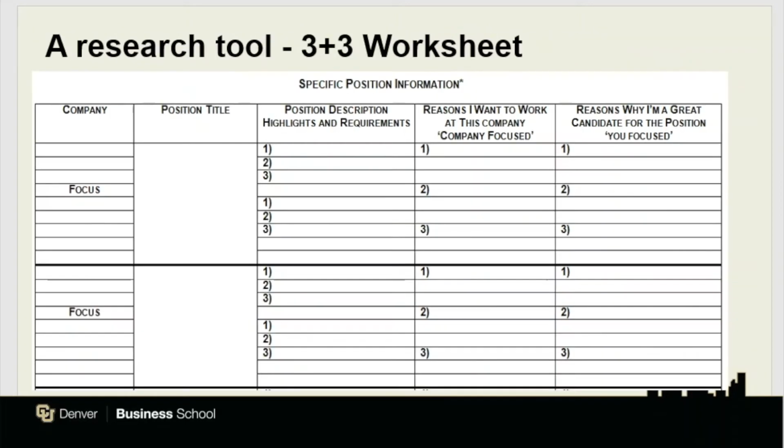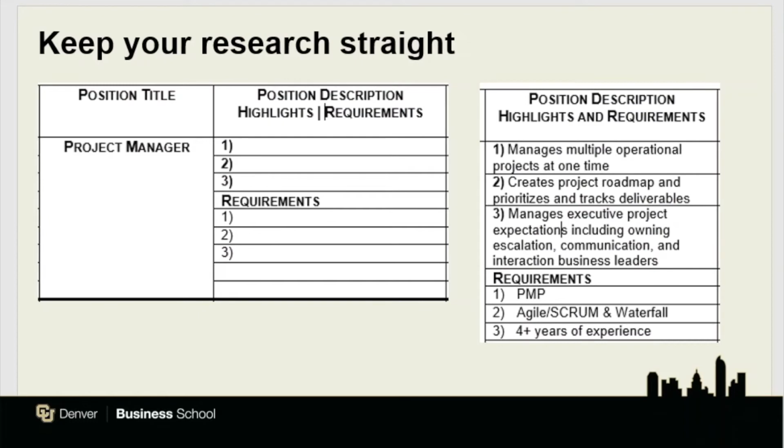Here's a research tool that we use. It's a 3+3 workshop. It has a number of different sections to it. We'll talk about a couple of them today. First, this allows you to keep your research straight because when you're looking at a lot of different companies, I don't suggest that you record every one you look at for jobs, but it keeps you straight on what the highlights of the position were, what the requirements were. And you'll start to see trends. If you see waterfall in almost every job description, you know that waterfall is something that you have to learn.